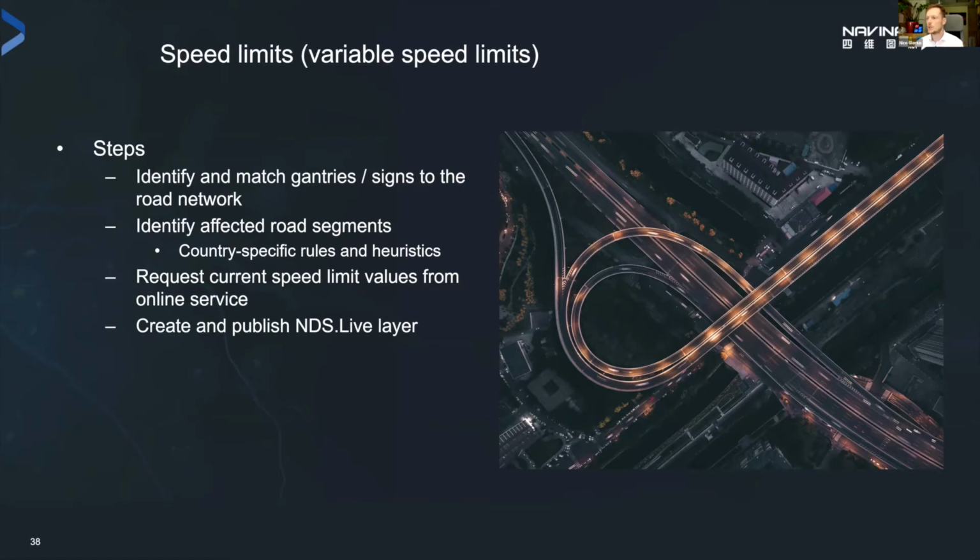Now, on highways, you typically have the situation that you have a gantry right before a highway exit, and the next gantry is located directly after the corresponding highway entry. In these cases, the speed limit from the first gantry needs to be applied to all highway links between the first and second gantry, but not to the links that follow the highway exit. And there are other ambiguous cases, and the rules that apply depend on legal regulations in the country, for example. Therefore, we've implemented country-specific rules and heuristics to solve that.